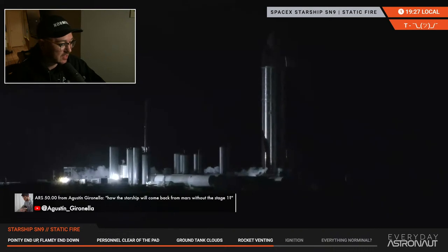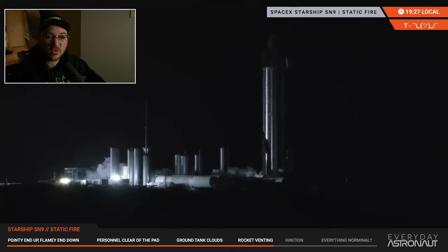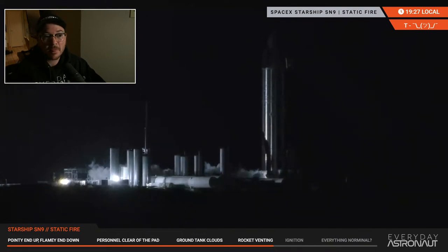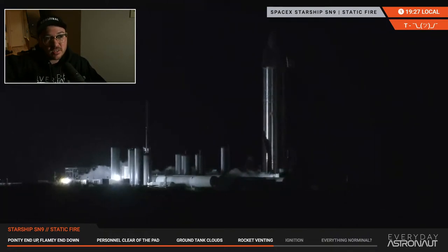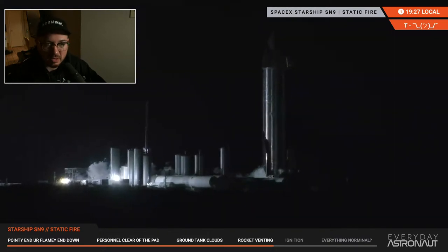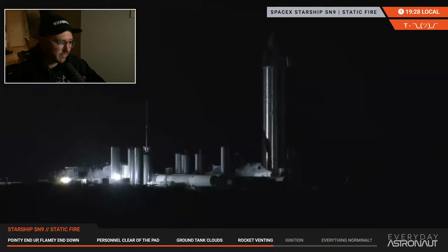This is from Augustine, who says, how will the Starship come back from Mars without stage one? Well, luckily, Mars has much, much lower gravity. It's only 38% of the gravity of Earth. It also has a lot lower atmosphere. So you could use vacuum engines on the surface of Mars because it's only 1% atmosphere. Vacuum optimized engines will work no problem on the surface of Mars. But likely, if it's full of fuel, even at 38% gravity, you might actually be able to take off purely with three vacuum optimized Raptors.